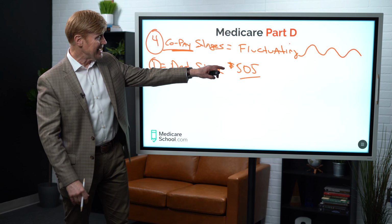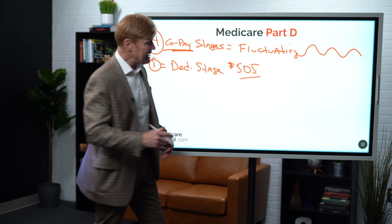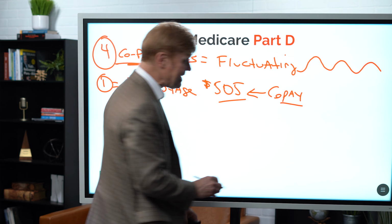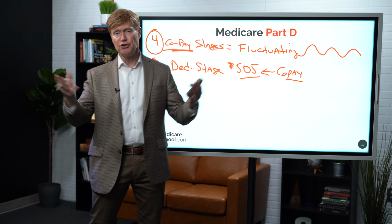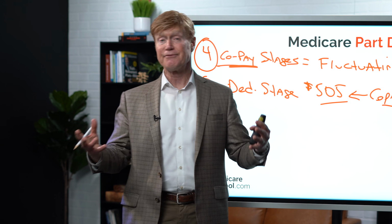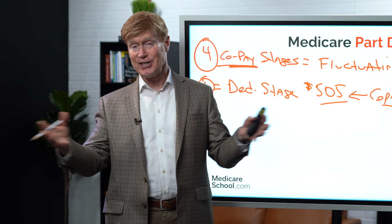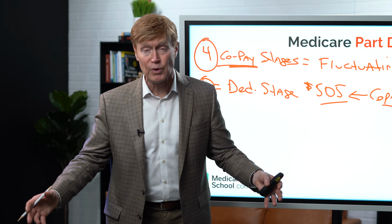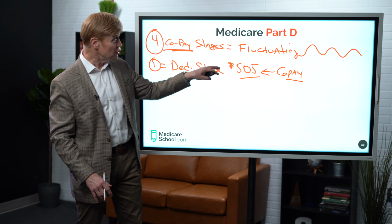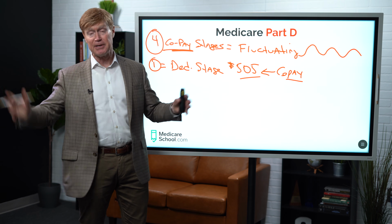Now what that doesn't mean is that you necessarily have to show up and write a check for $505. What that means is any kind of a copay that you have on your medication is being applied to the deductible. So if I have, let's say, 2 medications that are $5 copays, and that's all I have, that's $10 applied to that $505. And if my meds don't change all year long, I got 2 copays at $5 each, that's $10. 10 times 12 is $120 out of pocket. You'll never reach your deductible. So if that's your situation, you will stay in stage 1 all year long, okay? You don't move beyond that because we have to meet our deductible first.